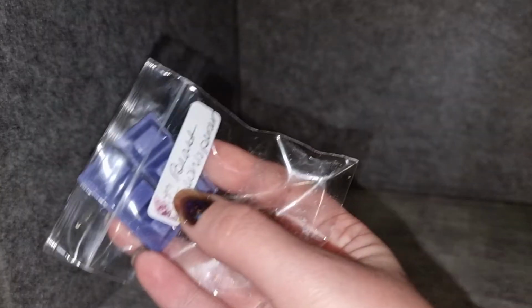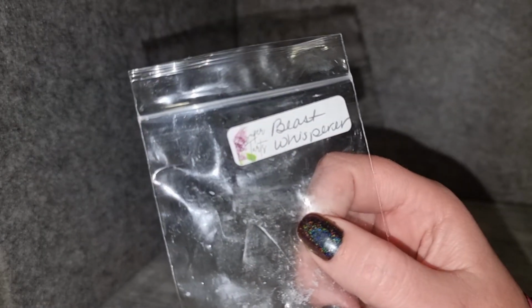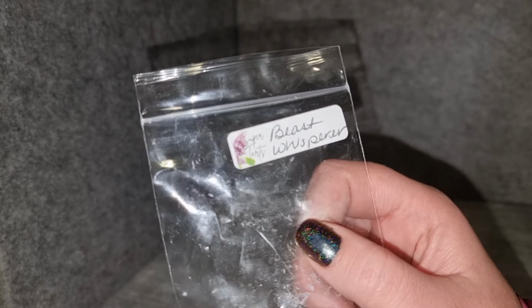So I have one sample. Now, because I have a few orders, I don't even know if this one came with a sample. It doesn't really matter, but I don't know if this was the sample that came in this order. So this is Beast Whisperer. This one is lemon curd, blue sugar. I admit I don't have the notes for things here, and that's one thing. Everything's labeled with these types of labels, so no scent notes. I think this one's teakwood as well.